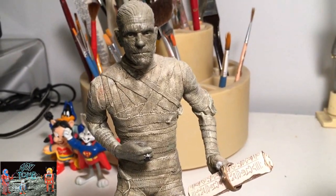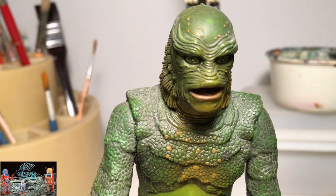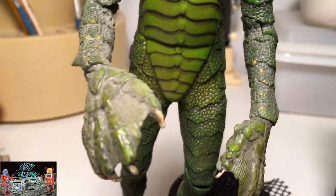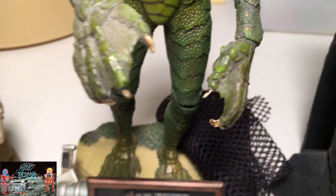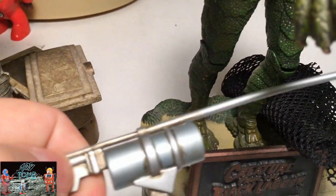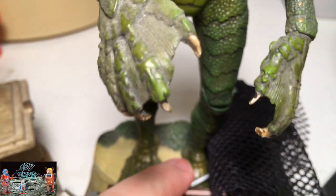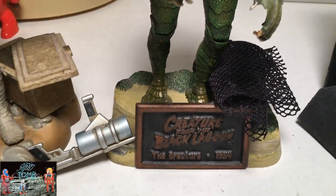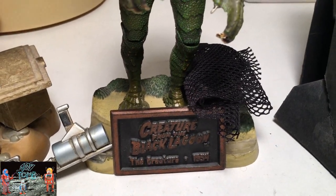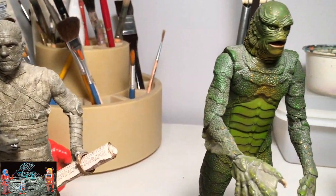They did all the Universal monsters. You know, they did Frankenstein and Dracula, Wolfman. I had the Mummy, and I think this is everybody's favorite, the Creature. Everybody loves the Creature from the Black Lagoon. Now, this is the Creature, and he's pretty articulate. He's got those menacing claws. He's got some details, too. He's got the spear gun that was seen in the movie, as well as the net that they spread to catch him. And he also has the marquee, Creature from the Black Lagoon. And then he's just listed as the Creature, 1954.